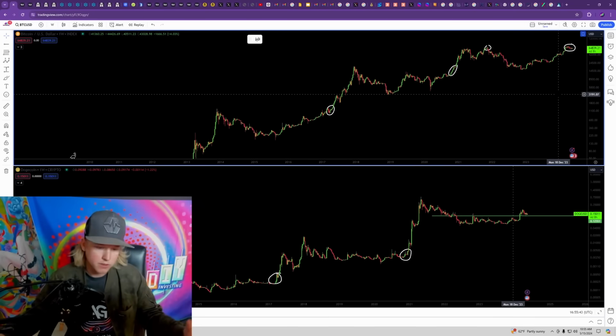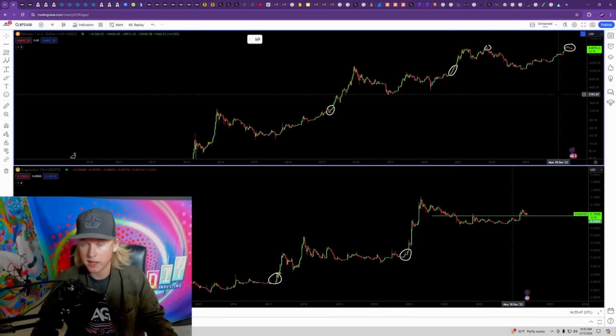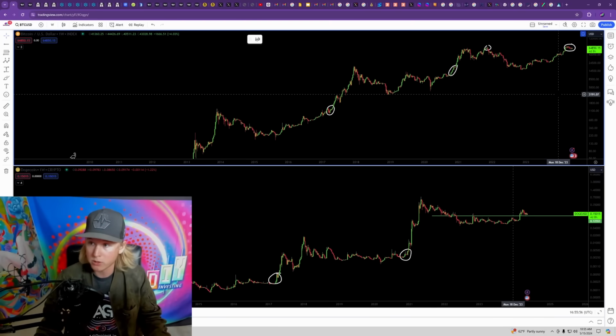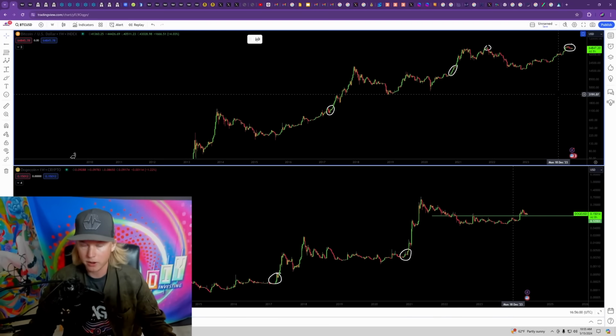Not every single one of them, but if this is a cycle that is very much like 2017, which I think it will be, we're going to expect to see that even the most crappy altcoins end up running. We're seeing meme coins blowing up more than anything. Meme coins have outperformed mostly everything this entire cycle. So this is going to be a more retail dominated cycle than ever before.